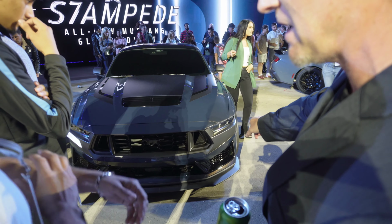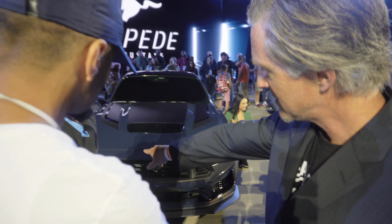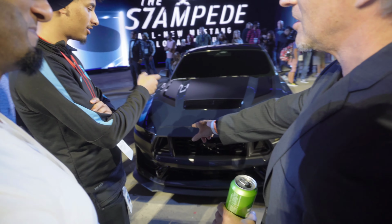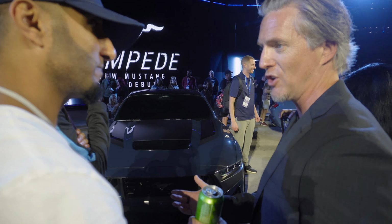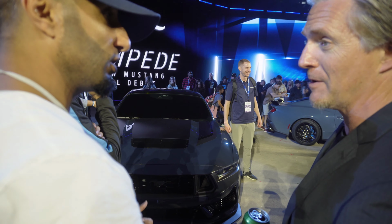So the driver's side is an auxiliary oil cooler. This side, on the passenger side, is blocked off. There's no cooler there, and we didn't want to leave it open and take the hit on lift and drag. Yeah, because it messes that up. Exactly right. Now, certainly in the future, we could drop a cooler in there if we need it for something.